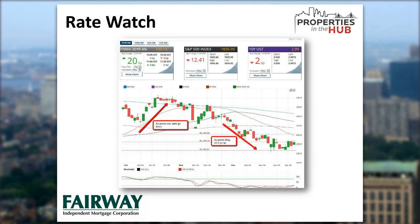Interest rates trade daily, just like the stock market. They open and close, and they are a type of bond security. Here's a chart that shows a snapshot of real-time trading. This chart is a tool that we have over at Fairway that will help time the locking or floating of your rate based on when you're closing and based on what's happening in the market.